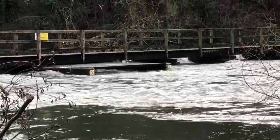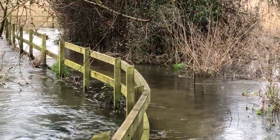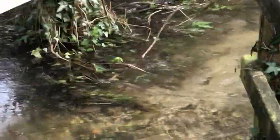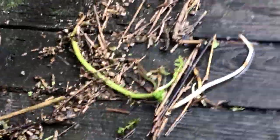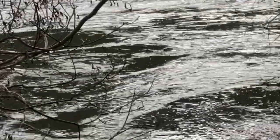So this is the Avon River, east of Charlton All Saints in the UK, south of Salisbury. And you can see how it's broken the banks of the river here. This is where you would normally walk. I've just walked through there up to my thighs. I'm now going to take one of my Wellingtons off to empty the water out. There's one welly empty. Absolutely soaked. I need to empty the other one.